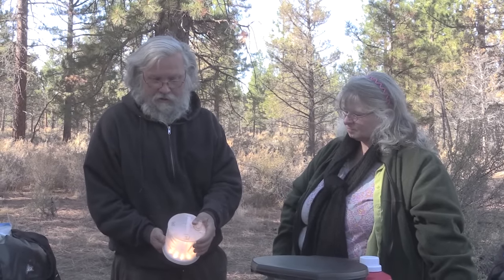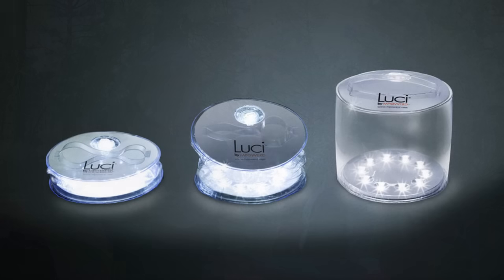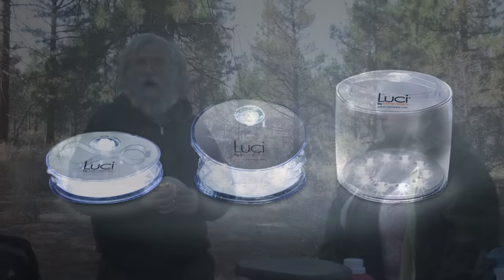It's also, there it is up on high. Off and flashing and off. And I'm going to deflate it. And it deflates, packs down to nothing. So in a space where you have to have all the room you can get, this is the minimum amount of space. Oh, and I turned it on.